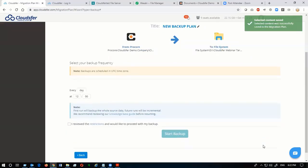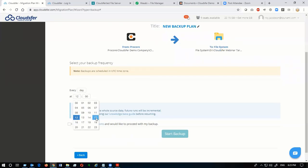And now all you need to do is decide when you would like to have the backup. Would you like it to run on a daily, weekly, or monthly basis? At which specific time? Because we have customers from all around the globe, the backups are managed in UTC time zones. So here I am setting up a new backup, and I'm going to set it to 3 p.m. and 3:25.